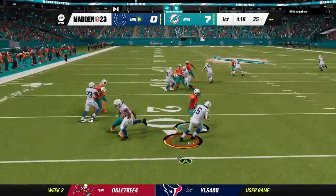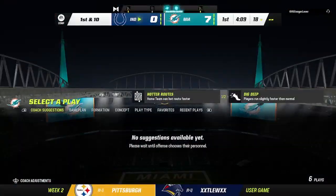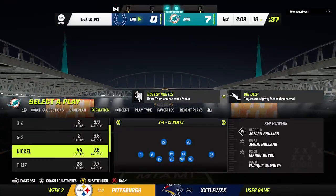From the 6. And no alley to be found. The coverage was solid, and he's dropped at the 18.